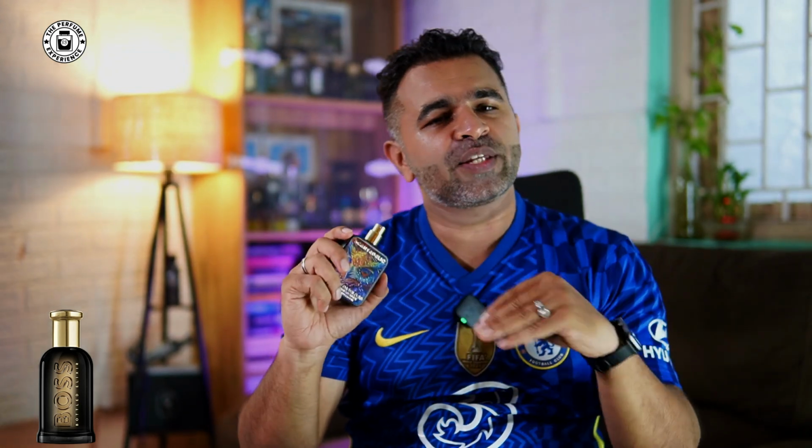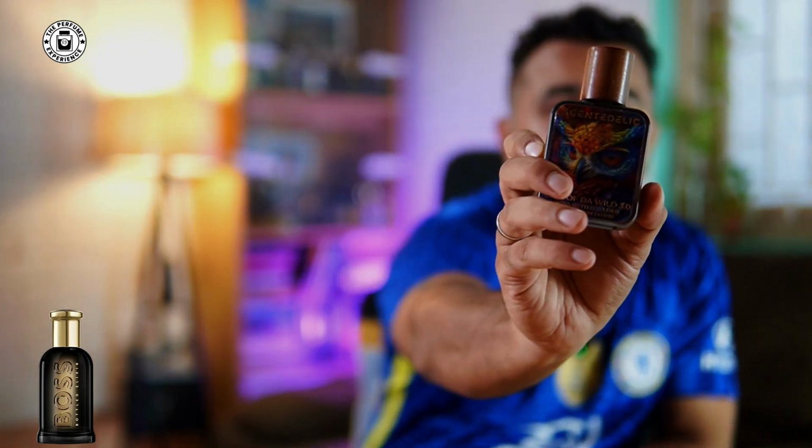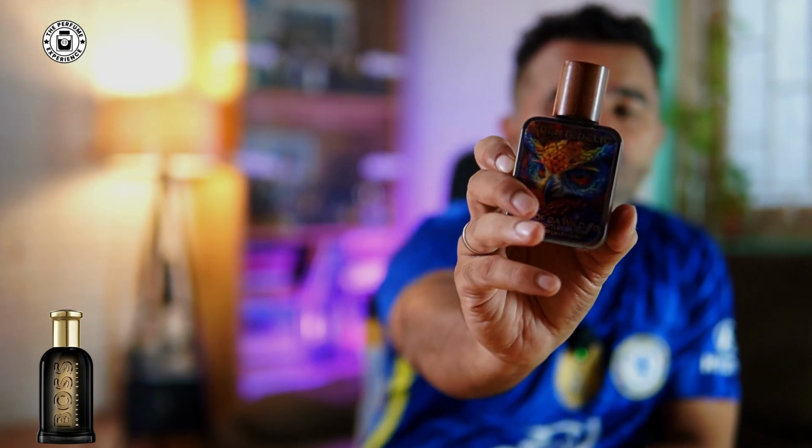If you're looking for a very good alternate of Hugo Boss Elixir, consider this. The performance is fab on this. You put on a couple of sprays, it projects for about more than 3 feet plus. It lasts on my skin and apparel for more than 6 hours plus. So performance wise, not a problem. It's that beautiful, dark, dense, mysterious type of a fragrance that you're looking for, especially in the evening wear types. Consider getting Call of the Wild 3.0, the alternate of Hugo Boss Elixir.